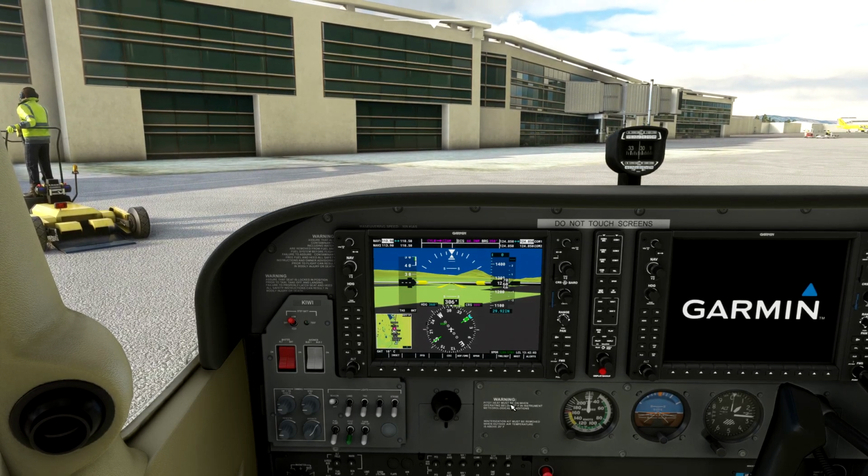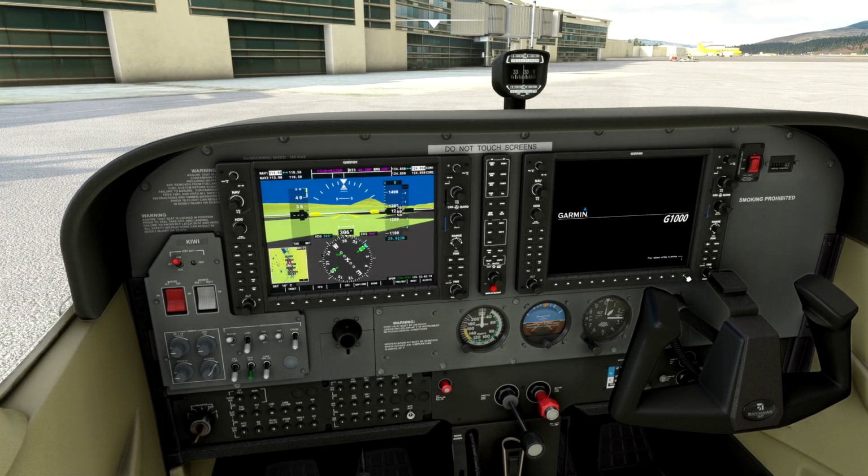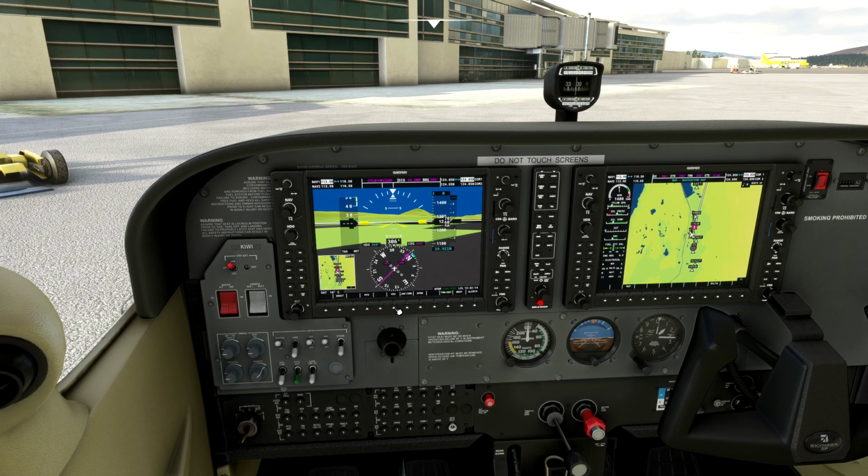avionics, and I will throw my taxi light on and my nav light. It's dark here right now while I'm recording. It's hard to see. Anyway, let's go ahead and turn on that screen right there. We're going to get our CDI.